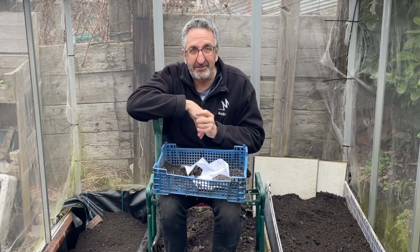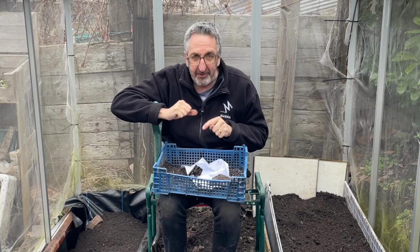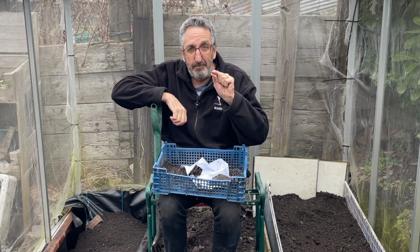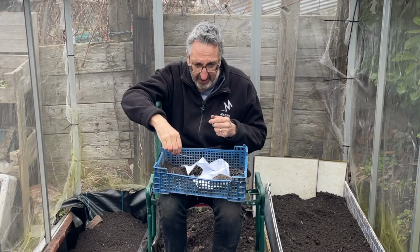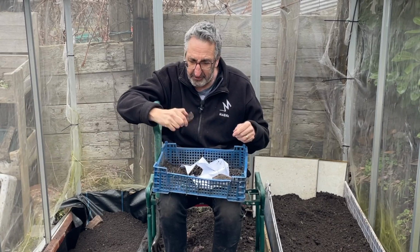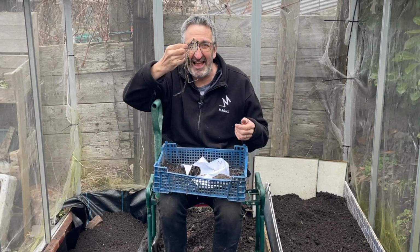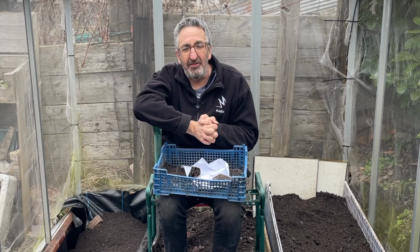I better get rid of those ants. Don't want those waking up. They look very, very sleepy, very, very tired. These are red ants, and red ants bite, so we'll get rid of those. Obviously found loads and loads of bindweed in there. Not as much as I thought actually, lots of slate, loads and loads of glass. So, but very exciting finds here on the allotment.